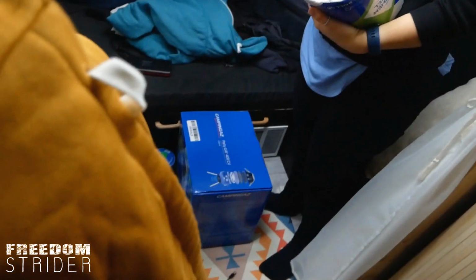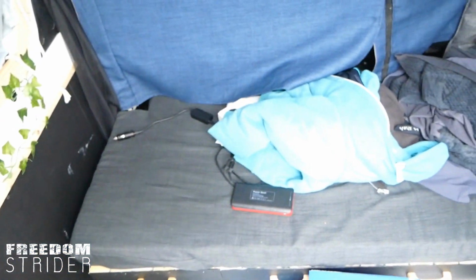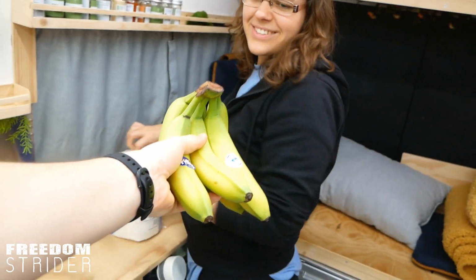Now we just need to unpack all of this stuff we've bought. Where are the bananas? Right. I think the bananas are... there they are. Oh, nice. Have some bananas. Thank you.